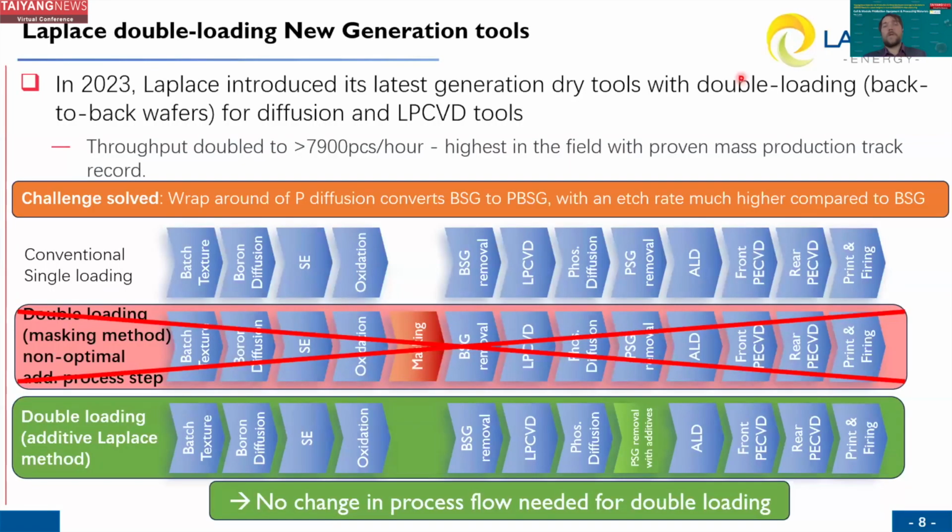When we look now at our new generation of tools, where we go for double loading, meaning we can do back-to-back loading of our LPCVD or of our diffusion tools, this was introduced last year, and we could double the throughput thanks to that, to over 7,900 pieces per hour, which is the highest in the field, and it's already running in mass production.